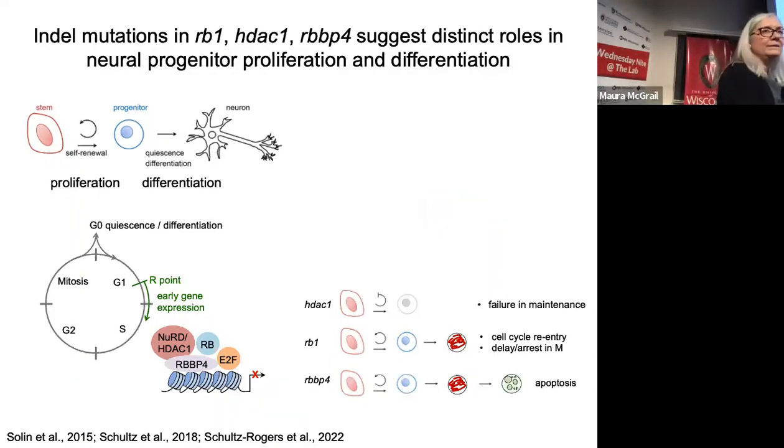Histone deacetylase 1 has been studied extensively in zebrafish. Paul Henion's group first isolated mutations in this gene, called colgate. And what we found was similar to what they found. Loss of function of histone deacetylase 1 during embryonic neurogenesis results in a failure to maintain the proliferative progenitor pool. So there's microcephaly, microphthalmia, and there were other phenotypes associated with vascular development, et cetera.